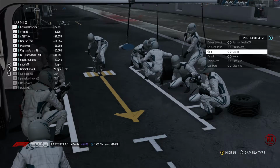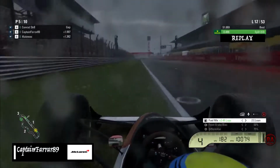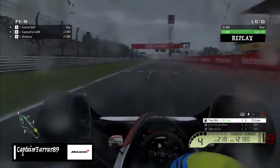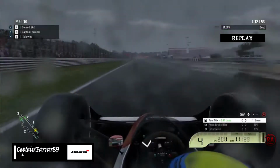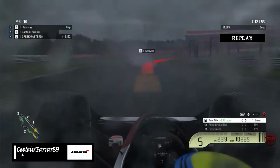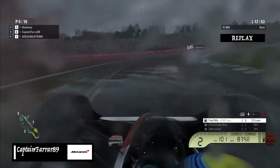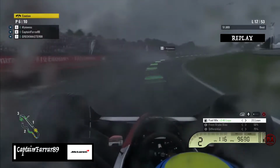This Fenn sets the fastest lap of the race. So we continue on. Captain Farah is running a little bit off the road again. It's the power. He's just getting on the power again, and he's lost a spot now to Kiowa. So that's putting him back into P6 now. Off the road he goes. So probably a little bit late on the braking there.